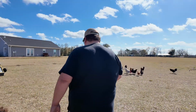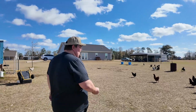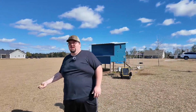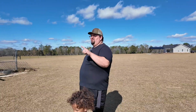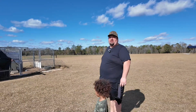You got me beat. I know, I fed them, so they're not really hungry and don't want to do anything you say. Here you go, chick, chick. They're thinking about it. I just threw some feed over there. And you know, we put that manure pile over there, and they've really scratched it out and spread it. They're eating all the bugs and stuff too.